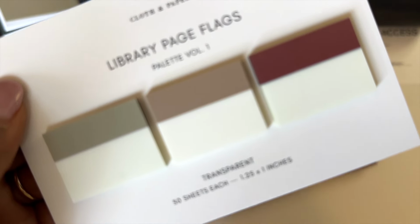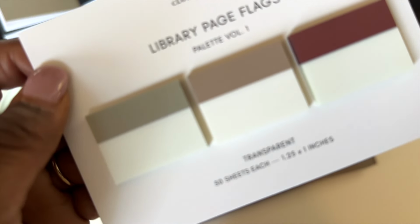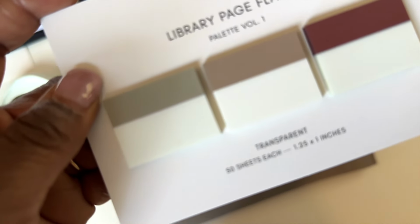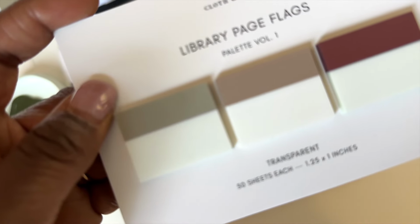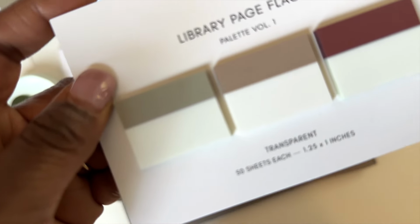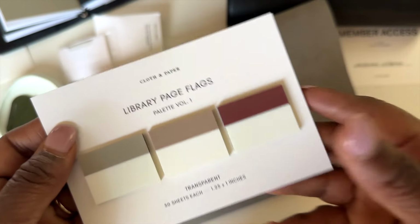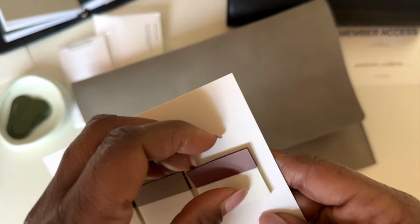It says, reminiscent of rich mahogany, walnut. In the pages of an old book, our library page flags can be used to highlight text, bookmark pages, and add an extra note. Aren't those gorgeous? Show you what the colors look like.